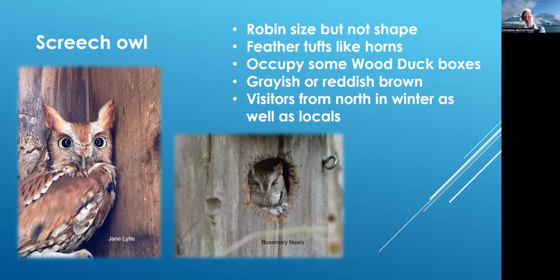If you're walking by the paddle courts at dusk and look off to the marshy side of the trail there, you can, I wouldn't say frequently, but regularly see a screech owl peering out, especially if they're playing. He likes to watch. And I think the other place I've seen screech owls in a box is down in the Quaker area, but they're fairly common here. And again, we have visitors from the north in the winter as well as the locals.